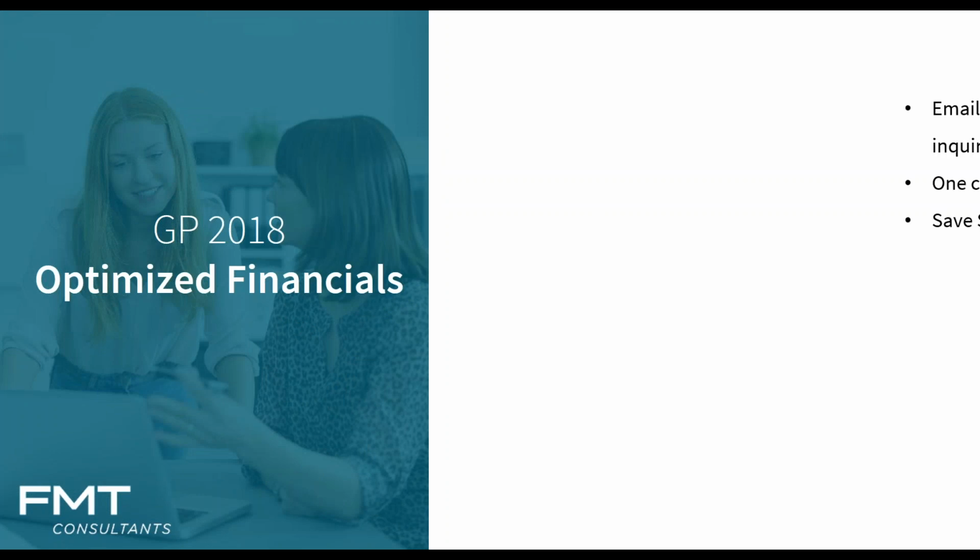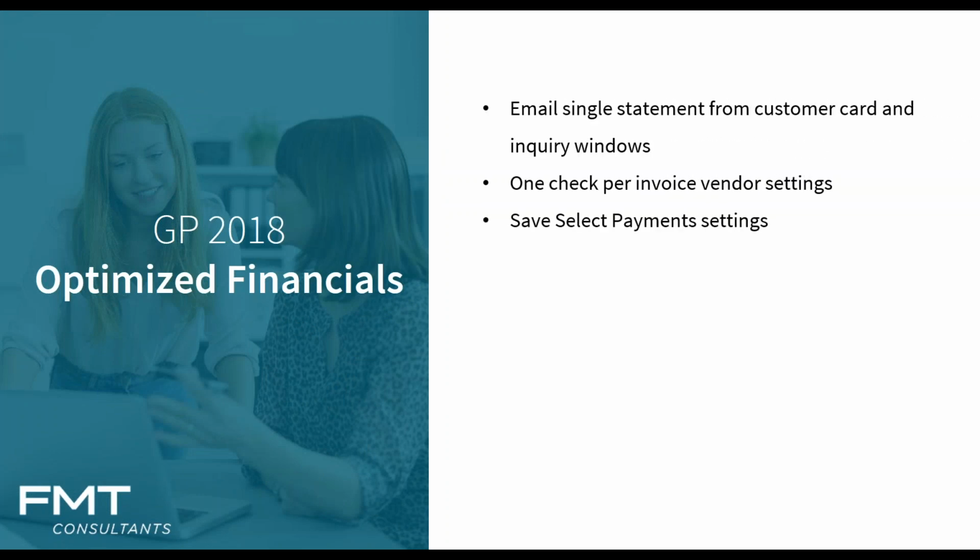So let's talk about some of the optimized financials capability. Some of you may be excited about emailing single statements from the customer card or the customer inquiry window. You used to have to go to that statement ID window and build in all of your restrictions and filters and eventually come up with the statement you're looking for. Now we can send that statement right from the customer card or the inquiry window. So very efficient in terms of getting the customer statement and emailing it out to the customer.